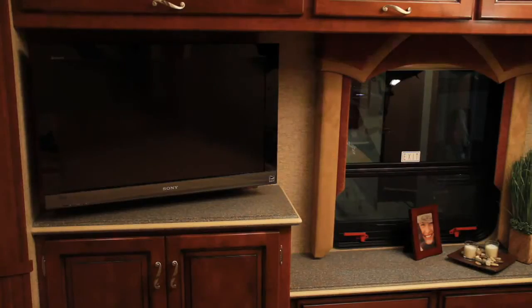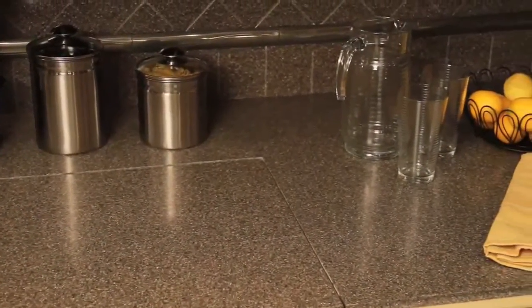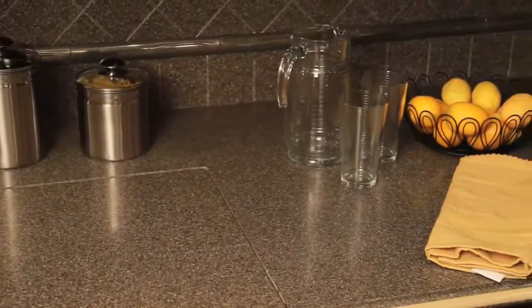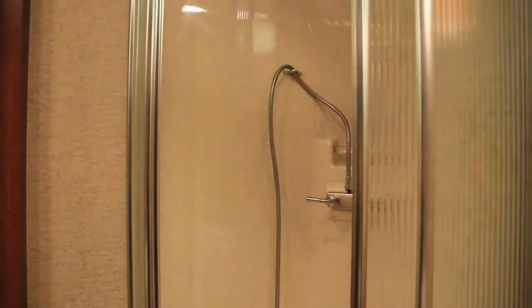Full Corian polished countertops. A lot of people use cheaper substitutes, or they will use a laminate with a Corian surround. Significantly different. The other very nice feature about this coach is that it is a bath and a half model. So you do have a half bath midship and a full bath in the rear.